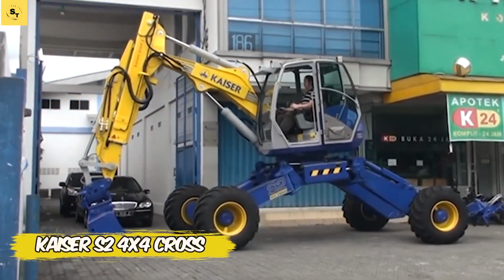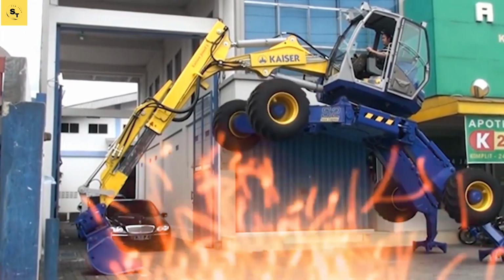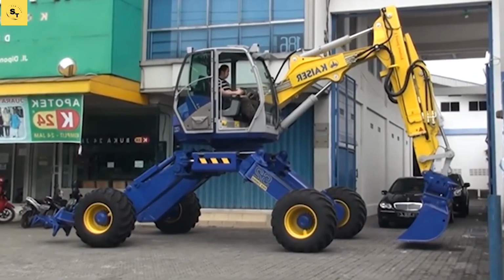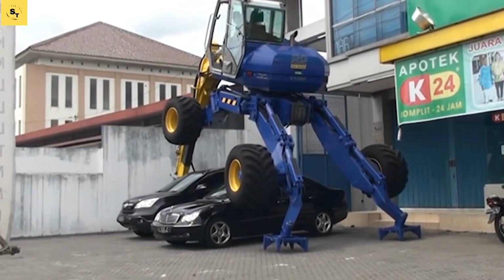The Kaiser S2 4x4 Cross is a versatile, all-terrain agricultural machine. Equipped with a 4x4 drive, it excels in land clearing, soil preparation, and transporting heavy materials, making it ideal for demanding agricultural and construction tasks.